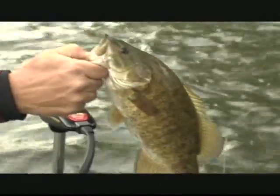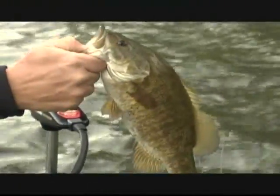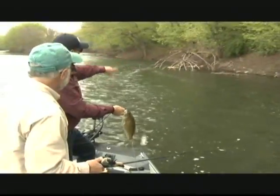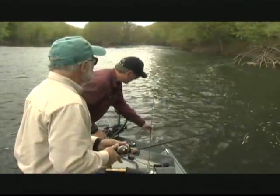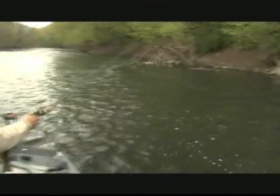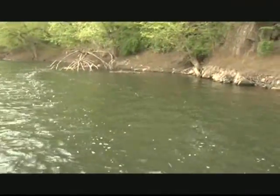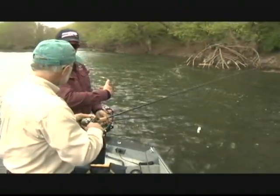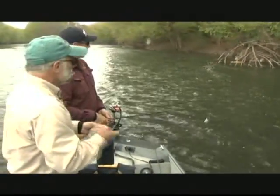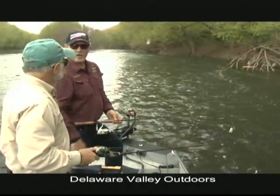That's a nice fish. Yeah, real pretty fish. Now, where did he come from, Steve? See the pile of brush right up there, right behind that tree? He was right behind it, right on the back of it. Yep. He was sitting right out of the current, and I threw it right about where you just threw. He's sitting out of the current, facing into the current. I dropped my spinnerbait right on the current line in front of him. He darted out and grabbed it.